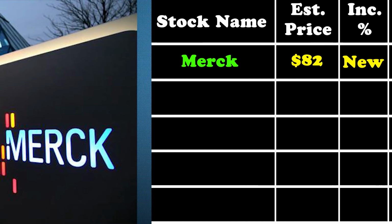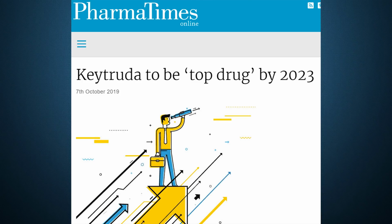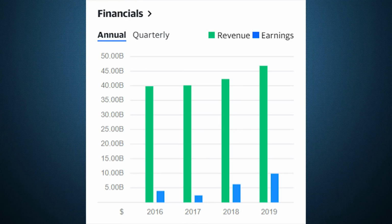And this one does look pretty good to me also. Merck is mostly known for their blockbuster cancer drug called Keytruda, which GlobalData predicts will be the best-selling drug by 2023 and bring in over $22 billion in revenue by 2025. That's an insane amount if it ends up being true. For context, that's about half of all the sales that Merck brought in just last year. And the good thing for Merck is that this particular drug doesn't lose patent protection until many years from now in 2028. So there's a lot of time there for them to collect very large sales from it.